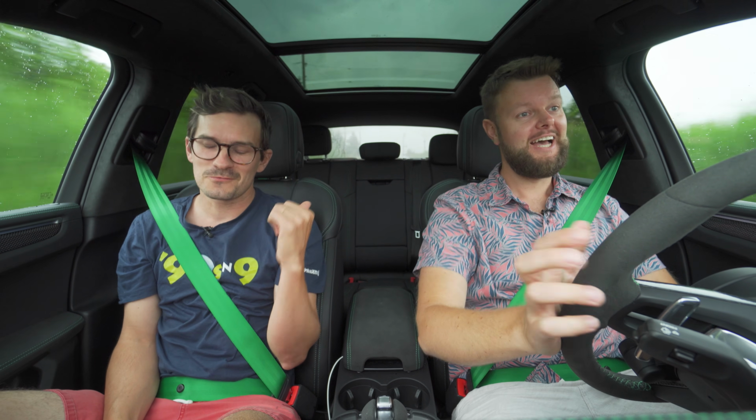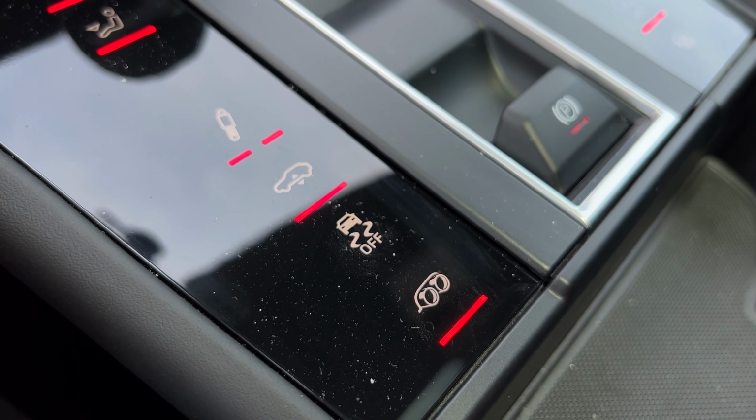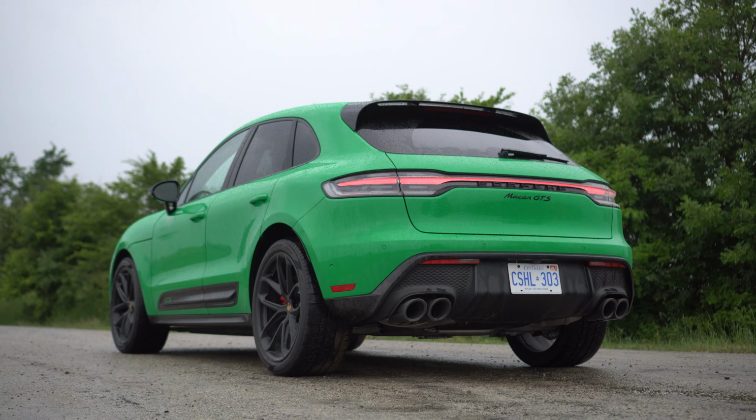That exhaust sounds really, really good. Yeah, so you get the sport exhaust. This is a fantastic sounding V6. Let's take a listen to the outside.